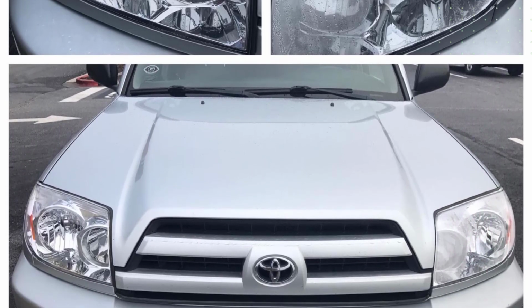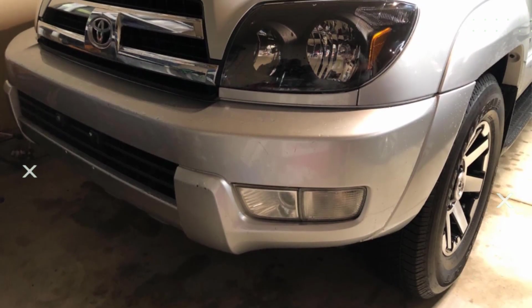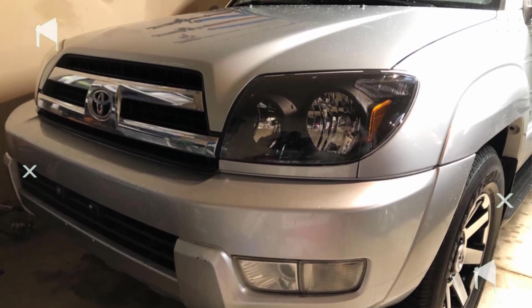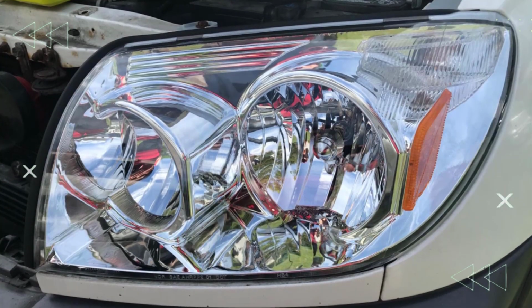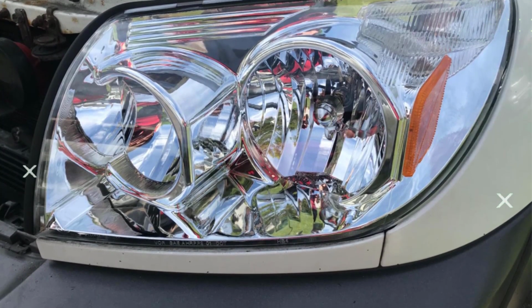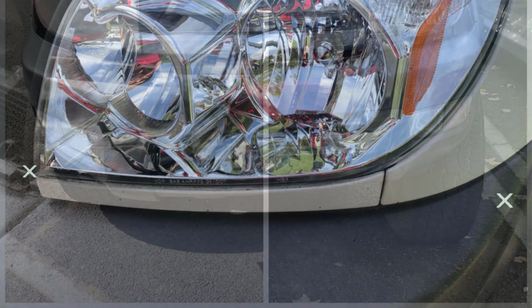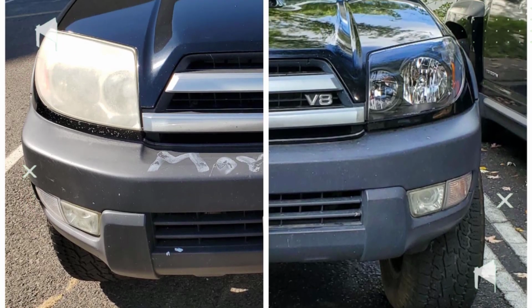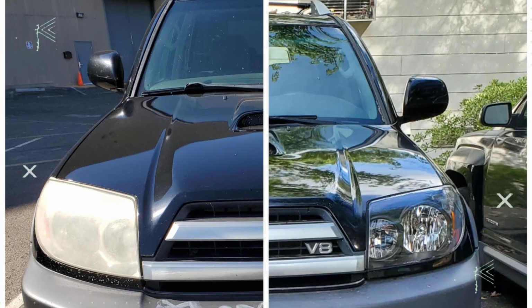Built with OEM-grade materials, the lens offers strong protection against UV damage and road debris, maintaining clarity even after years of use. The chrome housing enhances light reflection, providing a clear and consistent beam pattern for nighttime driving. Many users appreciate that the lights fit snugly with existing mounts and wiring, making them a true plug-and-play replacement. Performance-wise, these headlights deliver brilliant illumination similar to original factory standards, ensuring both style and safety on the road.